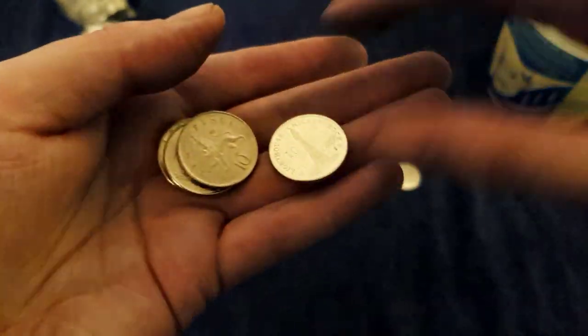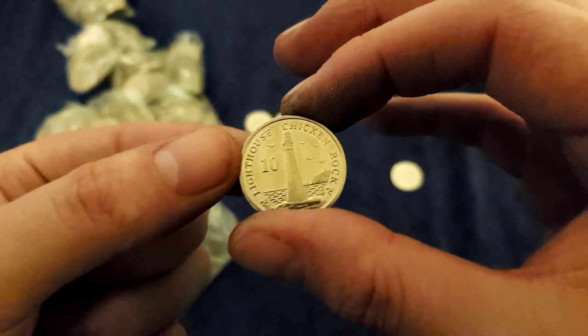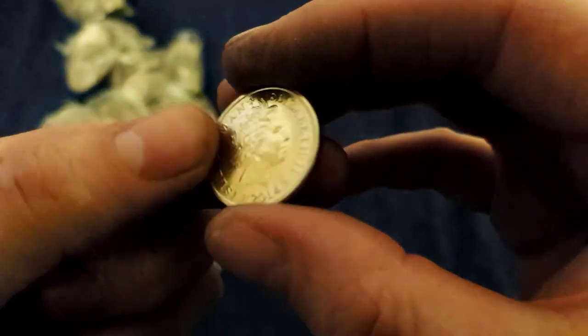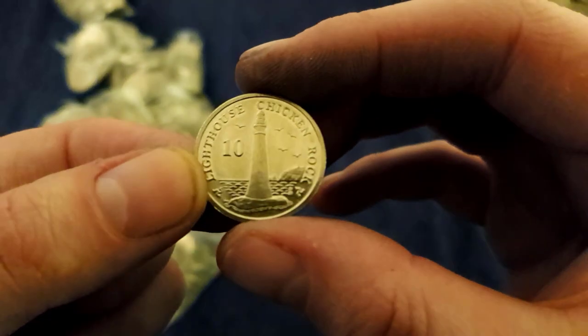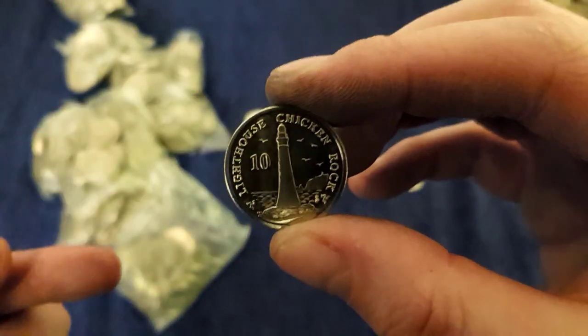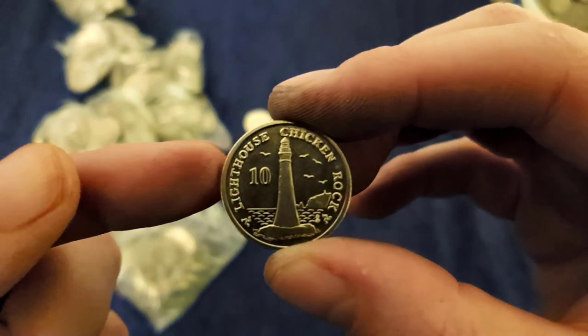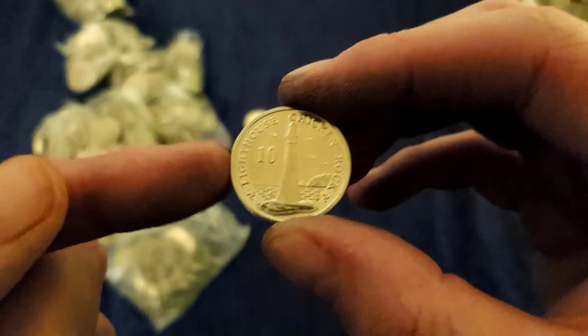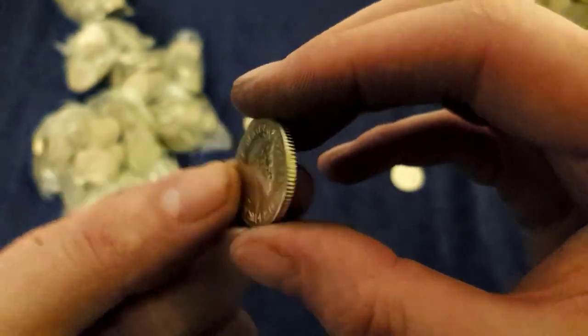Oh, get a shiny chicken rock one. That's immaculate. 2014 as well. It's in really good condition. Wow. To be circulated and not have a single scratch on it, that's unusual. Beautiful.